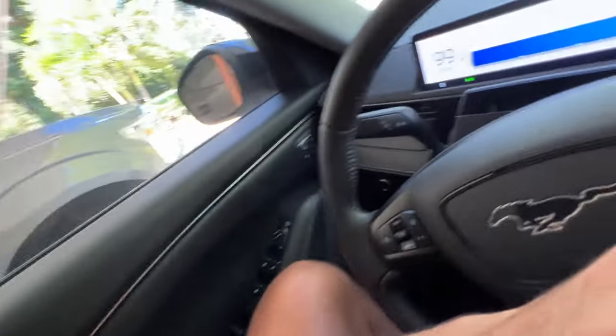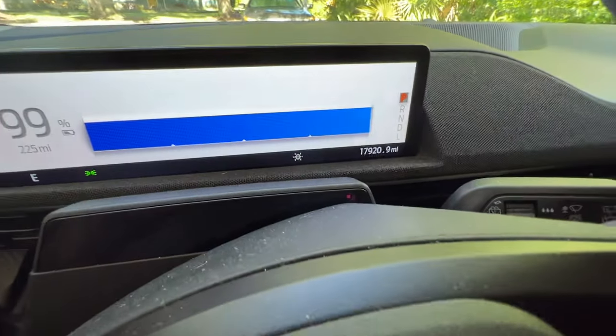I have not gotten to the 20,000 miles. We're at almost 18,000 miles, so 17,920. We'll probably hit the 20,000 mile mark soon. But I honestly will probably just buy a $20, $30 filter and replace it myself. So in regards to that cost, right now, $0.